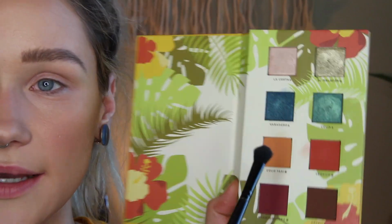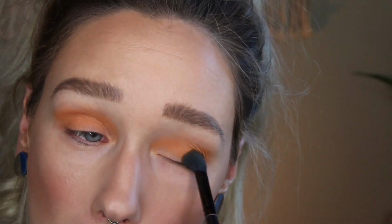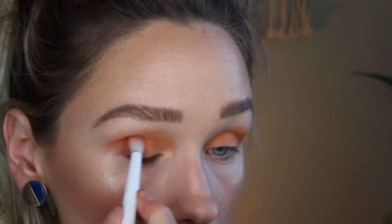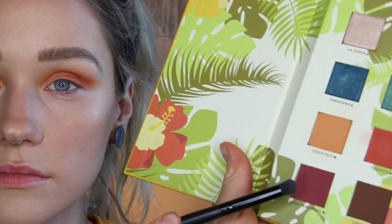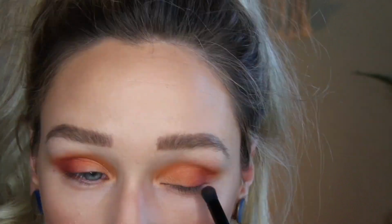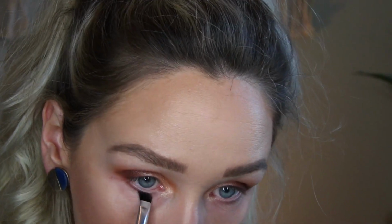Okay. So I'm going to go back into the Coco Taxi. I'm going to start off kind of similar to what happened before. This is something that would be maybe a little bit more extra mile for me, but it's still wearable and pretty and not super scary, and I would totally do that.